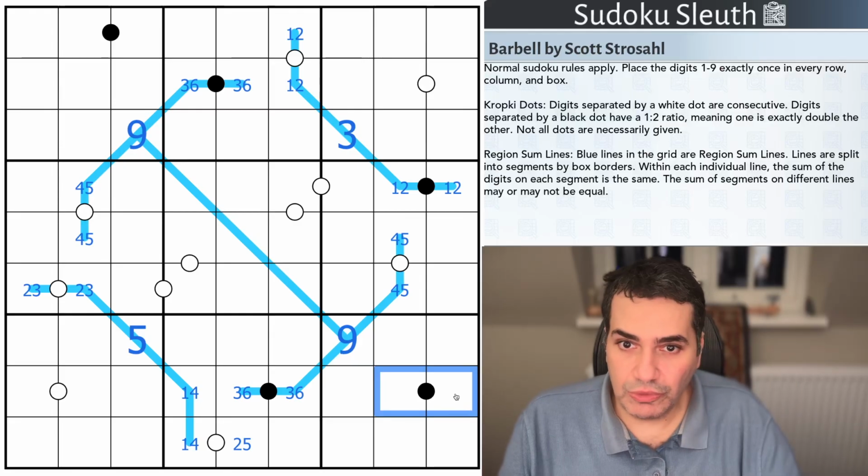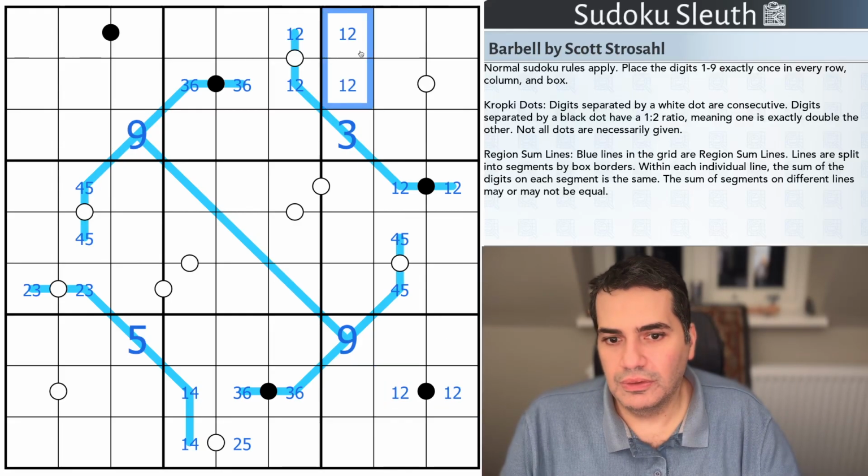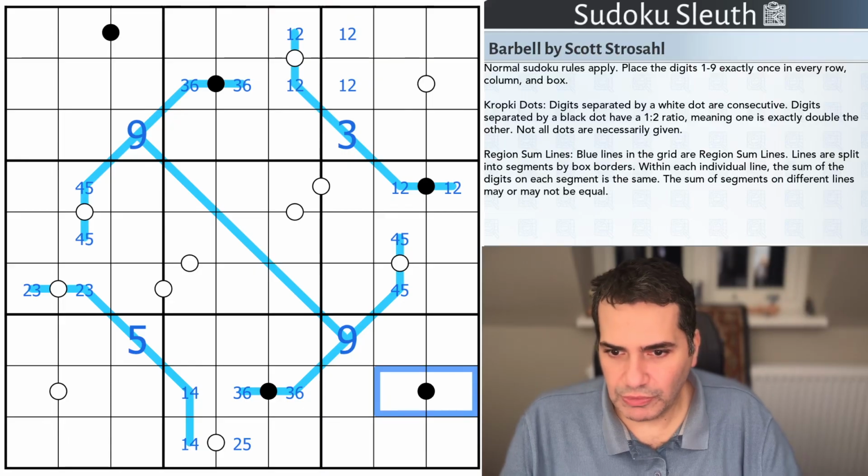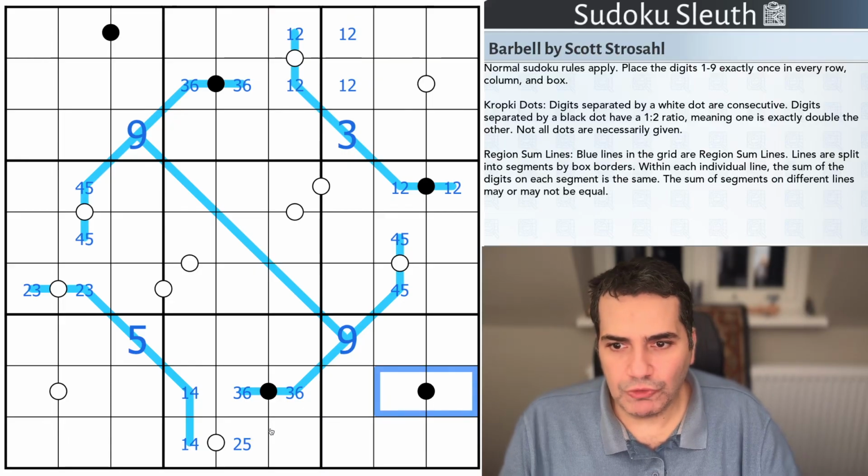I can even get away with a 1, 2 pair, can't I? So it'll be very difficult to disambiguate, because the 1, 2s line up and then I would have Sudoku in here and these. So it'll be very difficult. I say very difficult, possibly impossible. But we're not necessarily assuming there's a unique solution.